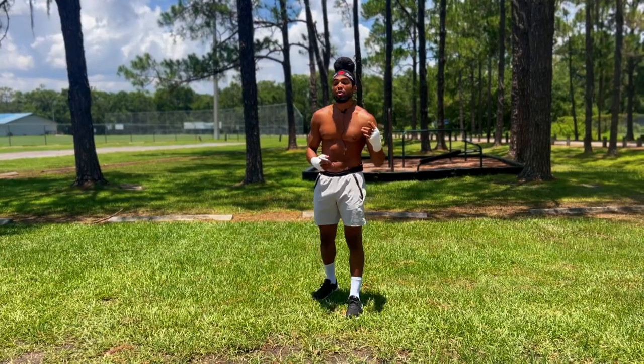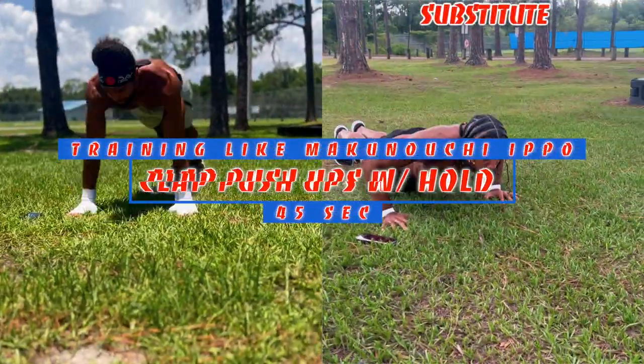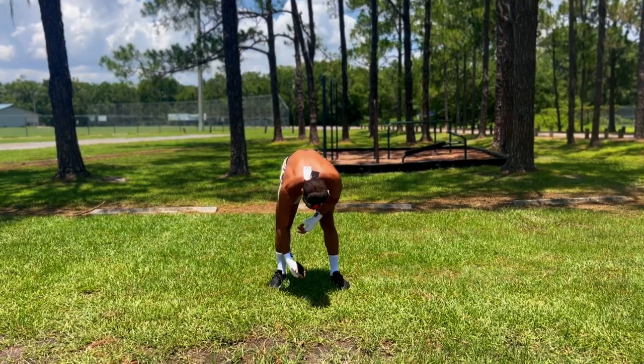Okay guys, so our timer is officially set. Now the first exercise we have today is clap push-ups. At that halfway point, you guys are gonna be going on my cadence. Like I said, we're gonna be building up our reaction time.